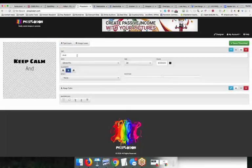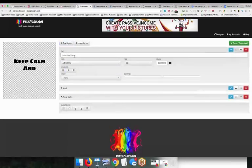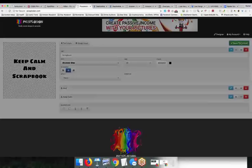We'll do the same thing with the Sigmar and the black, and then center that, and then we can go and put in as many different things as we want. So if we wanted to do scrapbook, put in that same font, change the color, center it, and then we have a whole new design already. We just hit save, download, and then that's saved.